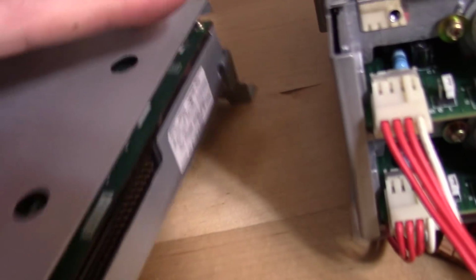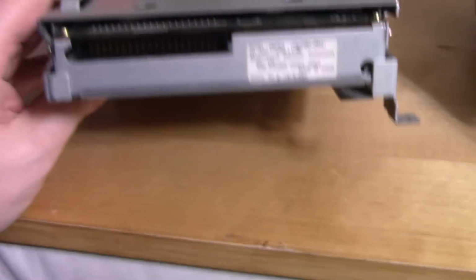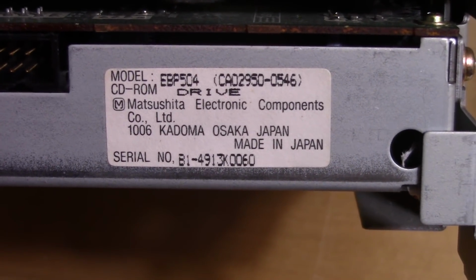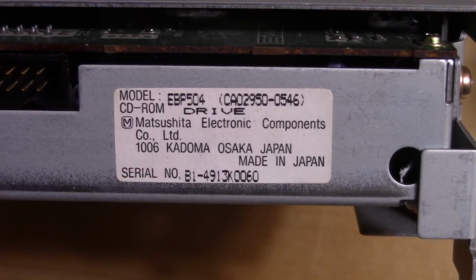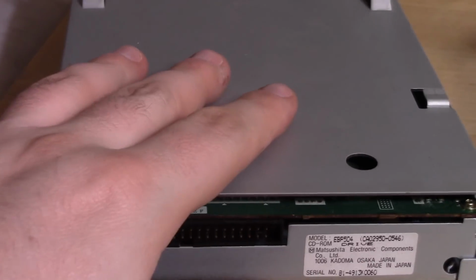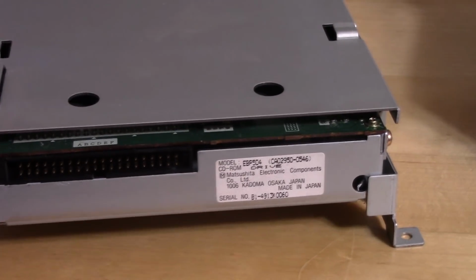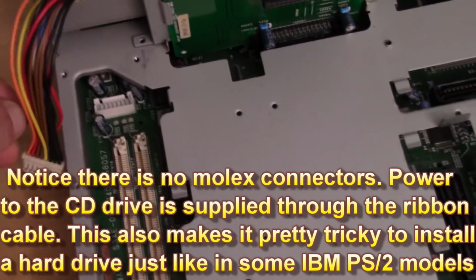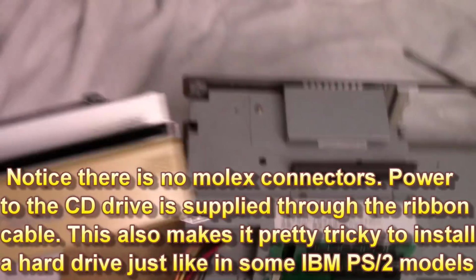Well, I know this is not a standard CD drive. There's the model right there. But I know this thing does have a SCSI connector on the back. So as far as I know, you can bypass these drives and use an external SCSI drive. Here's the power connector, not exactly AT or ATX. And here is the CD drive.